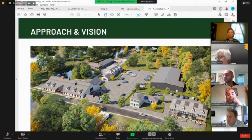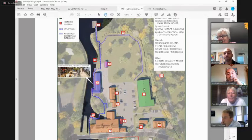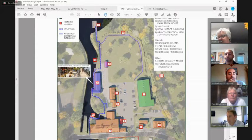Excellent. Any questions, Carol? Yeah, I have a question on building number 7. It's listed as a warehouse. What type of warehouse are you thinking? So this building, the town has negotiated a separate RFP that has gone out for that, and at this point in time it will not be included in this development, but I know the town selectmen are working through that.